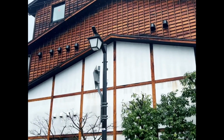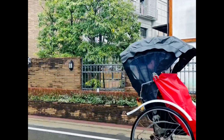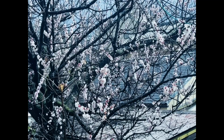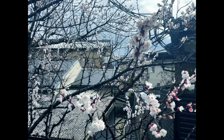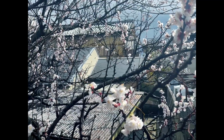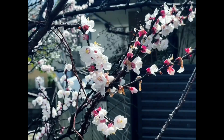My shoes were wet, but I couldn't go back to my hotel to change them. So, I kept going with wet shoes. Here's my advice for you: wear comfortable shoes and bring an extra pair if you're in Japan during spring. It rains a lot, so it's good to have a spare in case your first pair gets wet.